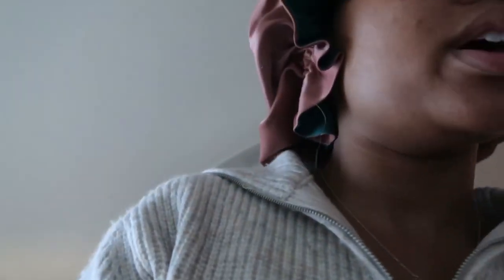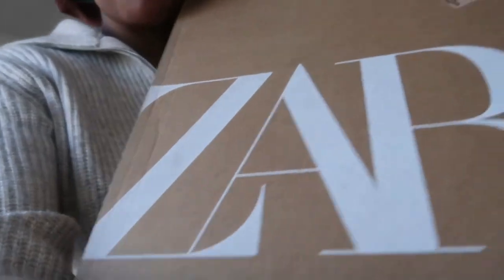Y'all, I'm back from work. I had a good time at our little region meeting holiday party thing. It was fun. It was cute. Ate a little bit, drank a little bit, and got an award and won a gift card. Bing. But I came back to a cute little package on my porch. And you know what the brown boxes mean, babe.